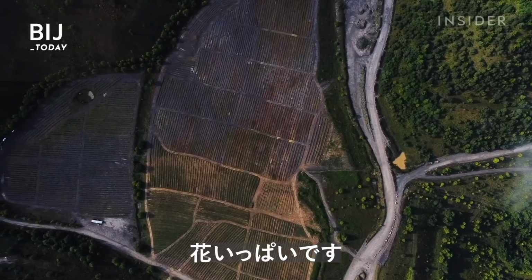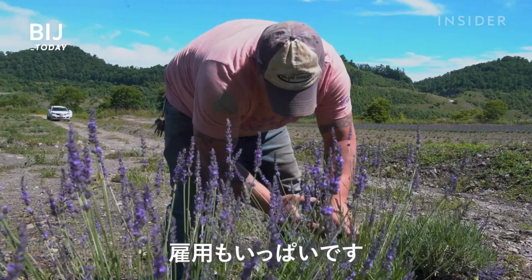Well, that's a lot of flowers. That's a lot of lavender. That's a lot of work. That's a lot of employment.